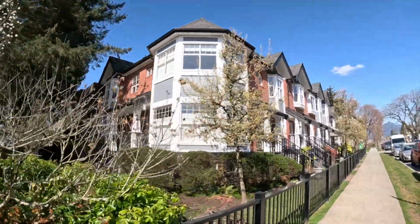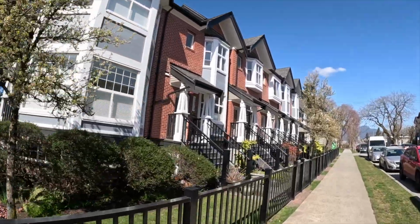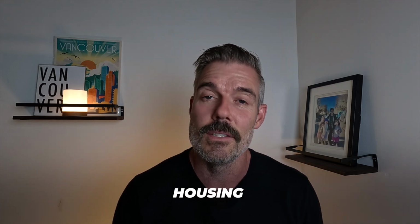And the result of being closer together is, I would say, there is a bit stronger community network, and you're more likely to be in a walkable community on the east side of Vancouver than really anywhere else in the city. And in terms of housing, once again, you have condos, you have townhouses and duplexes, and also houses.